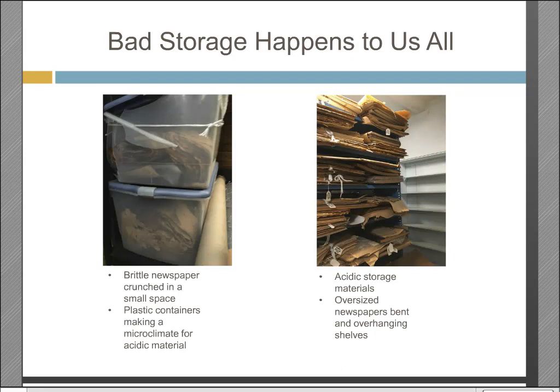So this stuff happens. I often see newspapers in acidic folders or in no folders at all, stacked on top of one another pretty much as high as you can go. You can see that in that photo on the right there. Often newspapers will overhang the shelving that they're on, which can cause warping and weaken the newspaper, and it can make it more easily damaged if someone just brushes against it or falls off. Those brittle edges are really easily detached or crumbled just from slight movement. And if you have a lot of newspapers, chances are you've seen those little newspaper crumbs, those edges all over the floor, probably all over the shelves as well.